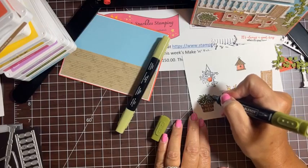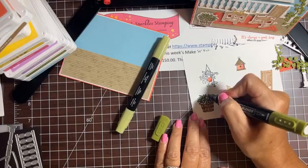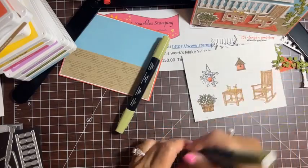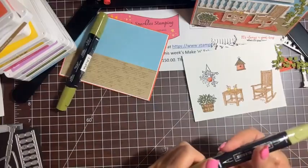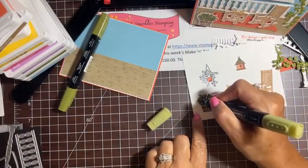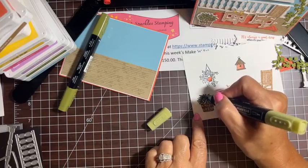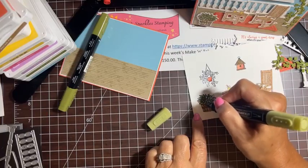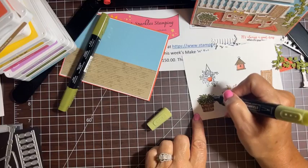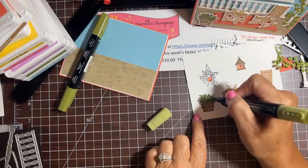It goes pretty fast. Okay, and then you can just fill it in with the light, and you can just go right over it and blend it a little too, and it just makes it a lot faster to color if you can just go over the whole thing and fill it in. Okay, so I think that looks pretty good.